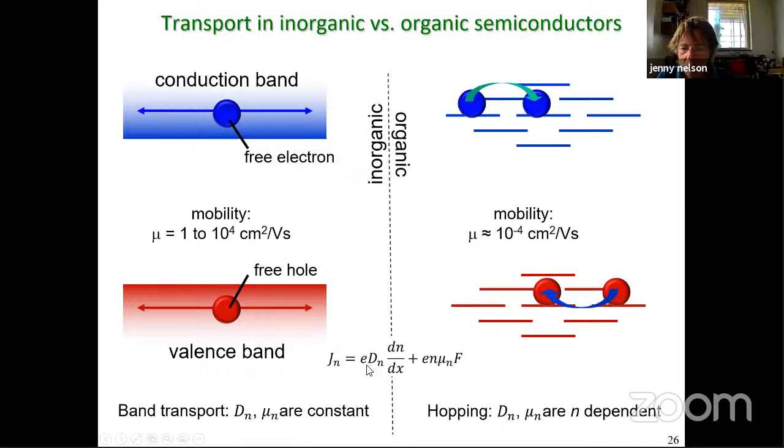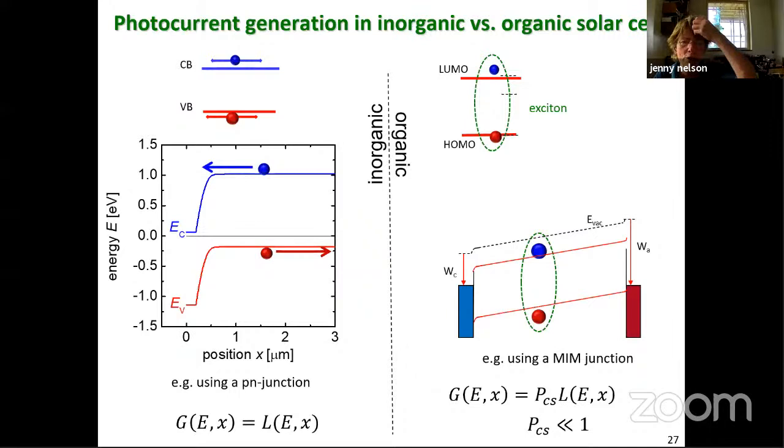You can apply the same physical picture of current to both types of materials, but our coefficients are different. They'll tend to be lower in the organic material, and moreover, they may no longer be constant. They may now depend on charge carrier density.